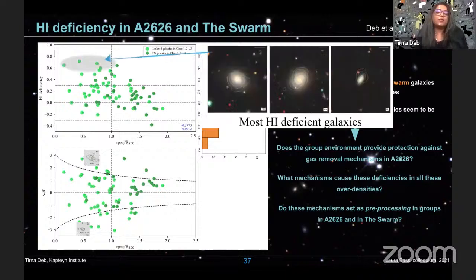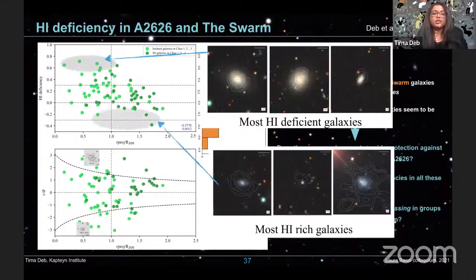So to understand that, we just simply looked at the most H1 deficient galaxies and the most H1 rich galaxies. And we see a trend here. For all these three most H1 deficient galaxies, we see they are yellowish in optical, and they have truncated or offset H1 disks. So they are already stopping to form stars, and their H1 disks are really small or offset. While for the most H1 rich galaxies, we see they're blue in optical, and they have very extended H1 disks. So they are still H1 rich and they're forming stars.